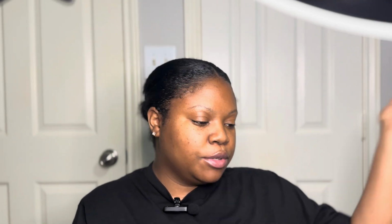You probably should do a patch test just to be safe, because people do have allergies and you just never know. It's better to be safe than sorry. And I will also right here insert some options of temporary hair colors. Now, yes, there's more, but I'm just going to show y'all that.